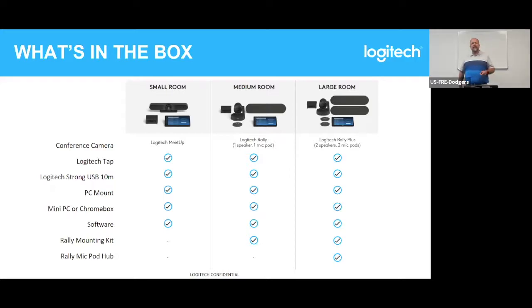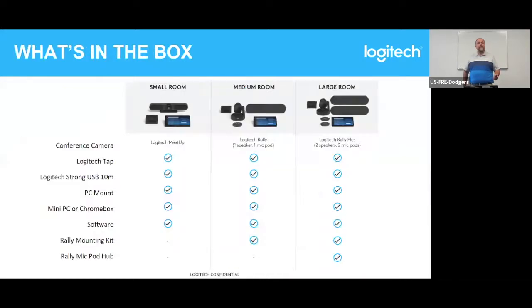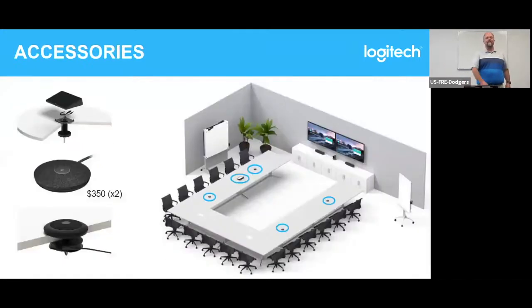And really, at the end of the day, what you've got to figure out is how many small, medium, or large rooms do I have, and then which of these partners. Joys of a live demo, folks, that slide disappeared, but you choose either the Zoom, the Microsoft, or the Google flavors for any of these 3 bundles.